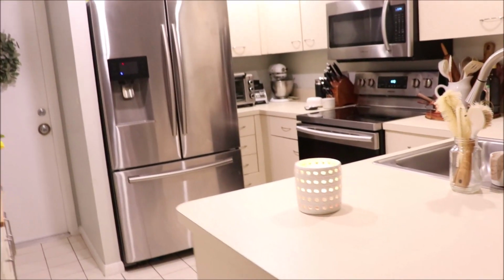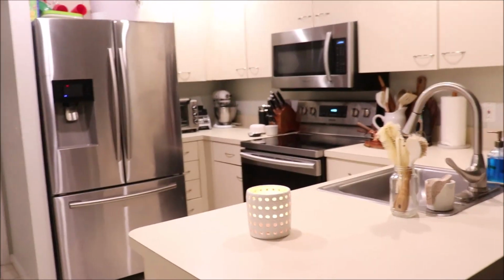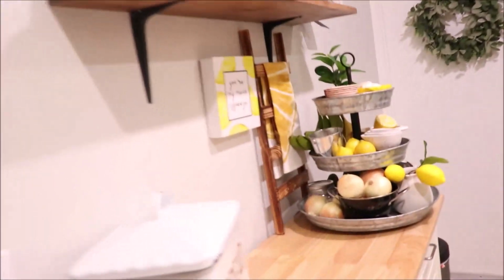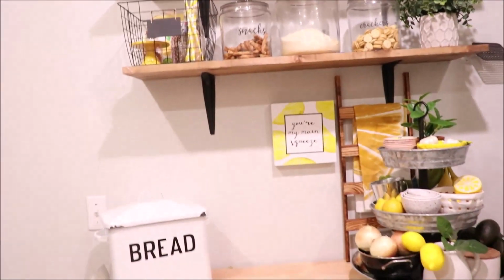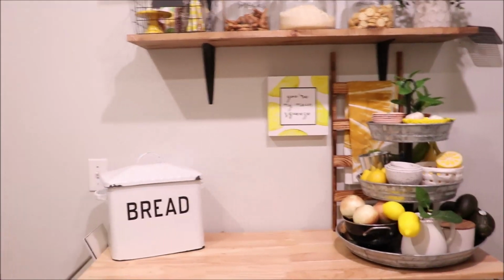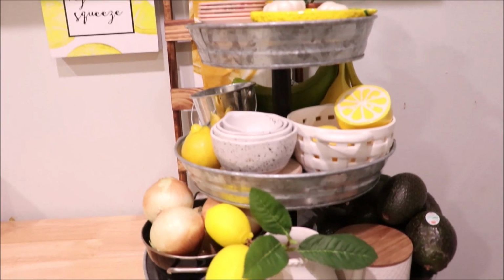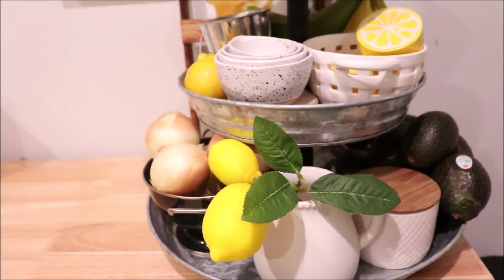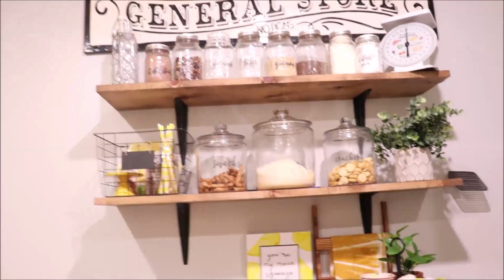Okay, in the kitchen, I try to not put too much decor on the counters, but this space over here I really enjoy decorating because it has the shelves here and the tier tray. So that is usually where I focus most of my decor in the kitchen. On the tier tray I keep fruits and veggies when we have them not in the fridge, but I also wanted to make a lemon themed area for this space.